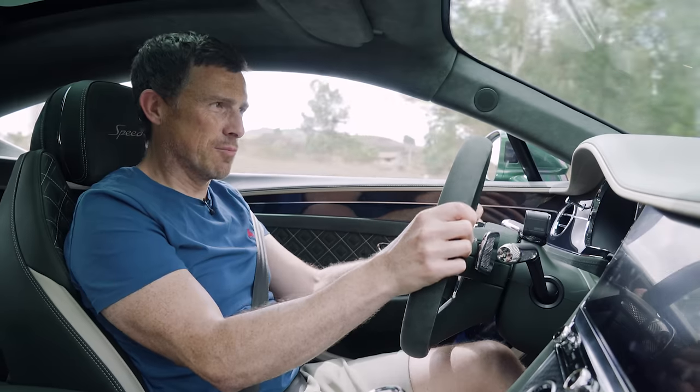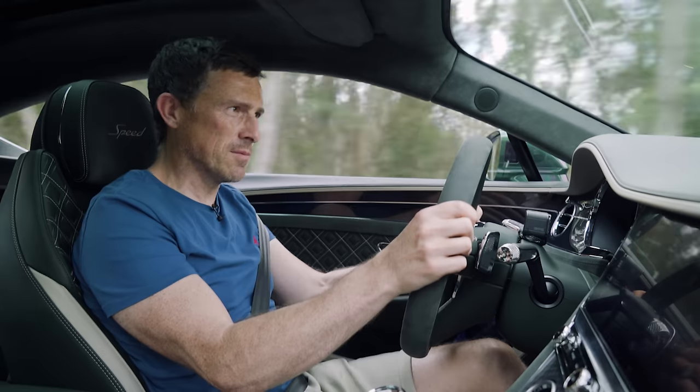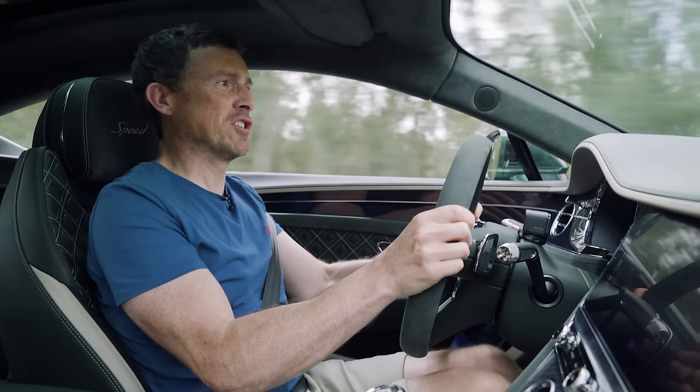Let's find out. I'm going to do a brake test. See how long it takes this car to stop from 70 miles an hour. Let's do it. Full emergency stop.